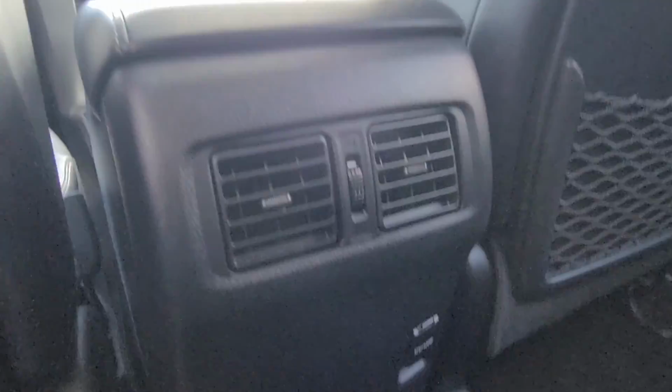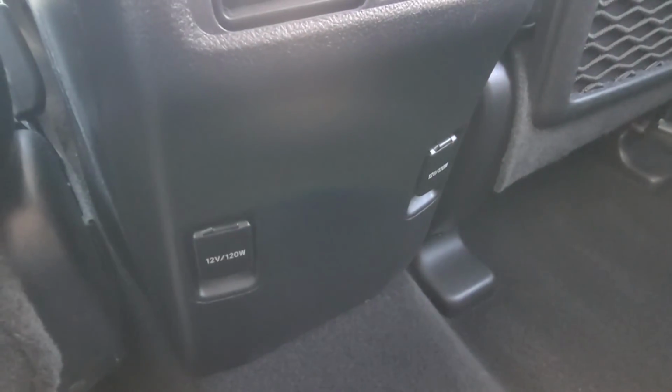Just below my right knee, you'll also find climate vents, as well as a couple of power outlets for the convenience of your second row passengers. Of course, the door panels are also well appointed with some nice leather stitching, just as the front is. And just to my right, I can drop down this armrest with some cup holders in there and some more comfortable padded leather with that contrasted stitching.